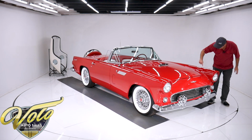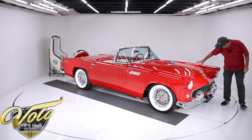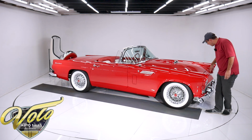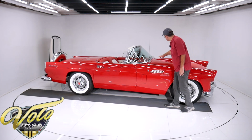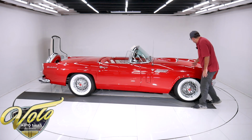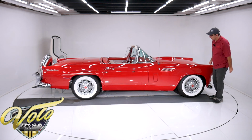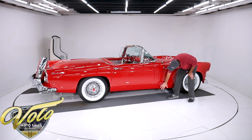Up here is all real nice. There's like a bump right here, a little bubble or bump. But all this is really nice and straight. Couple little rock chips. This is all straight and nice, no issues. The hood fits real nice because it has to fit all the way around, so it has to be lined up just perfect. And this one fits really well. All this is really good.